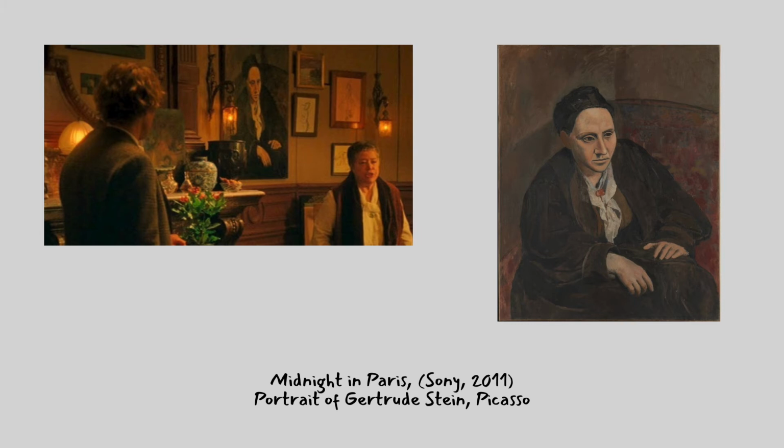One of her close friends was Pablo Picasso. He was still rather unknown when they met, so she commissioned this portrait to help him out. The help launched his French career and is one of his best-known portraits today.